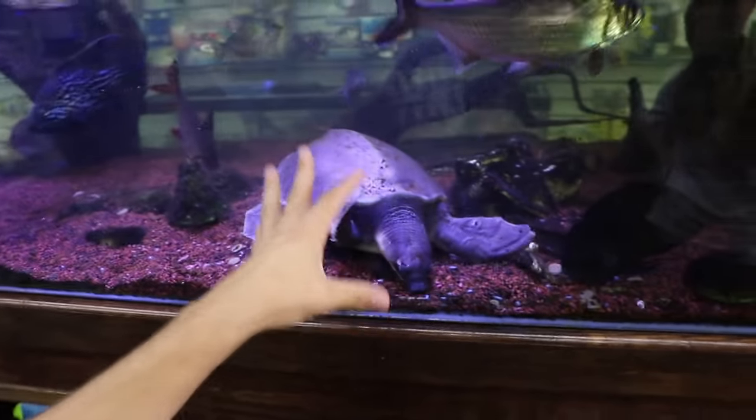Oh my god, look at the tarpon. Look at literally all of the tarpon. This is literally so cool. This is my dream tank right here. I just have a question. What is that weird thing back there?